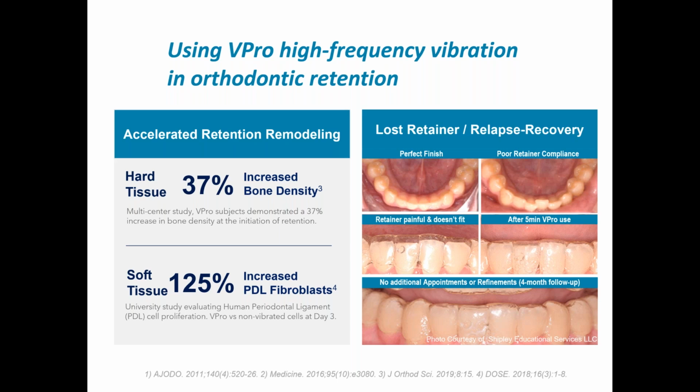Many of you would just go, sorry, we've got to retreat the case. Here's what it is: I'll take off the lab bill and you have to pay X number of dollars. And I've done that myself if the case is too far off. But in cases where you don't have a drastic situation, where the aligner can go mostly on the tooth, 90% seated, 85% seated, you can use the VPRO to help save the case and help your patient from getting into thousands of dollars of retreatment.